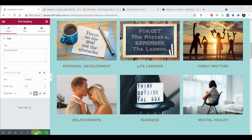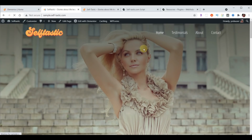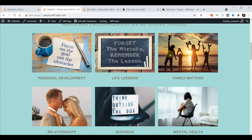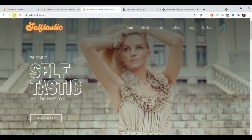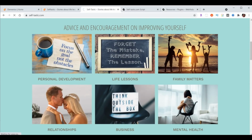Now if we click on Update and go back to our website, and hit reload. And you don't have to wait for the intro to load before you start scrolling down, just so you know. And there's our new section. Now in Bethany's, when you hit reload on it, notice that these things come out to the sides like that. And so we want to do that next.